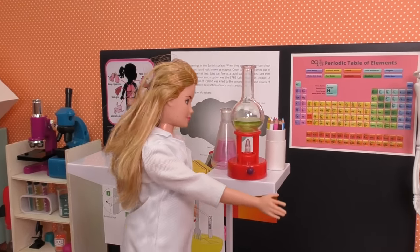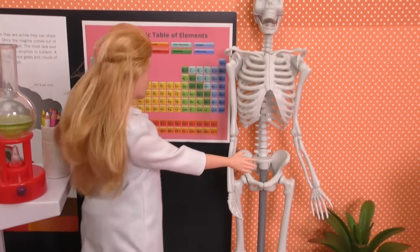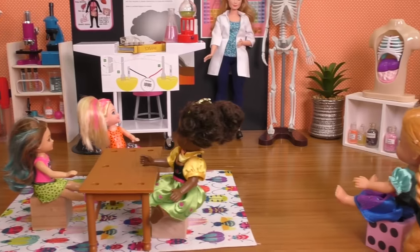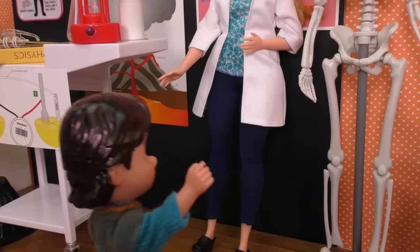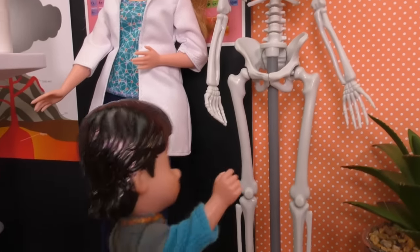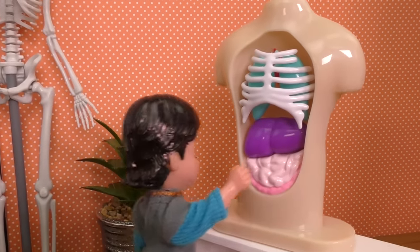Oh, Elena, nothing to be afraid of. It's just plastic. It's here so we can learn about the bones in the human body. See, I can say hi to it. Hi, skeleton. It's funny. The skeleton is talking. I can even give the skeleton a high five. Oh, look, there's another body here.